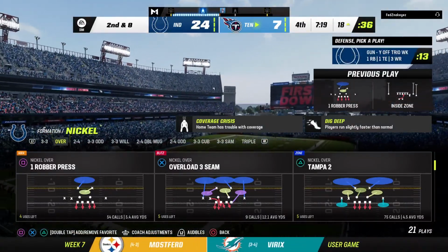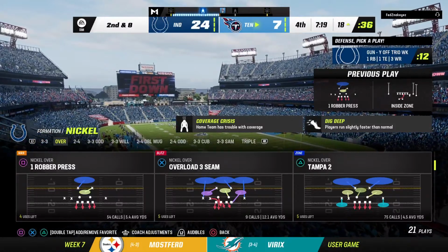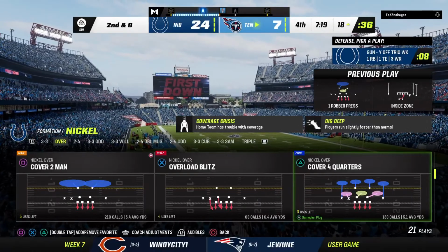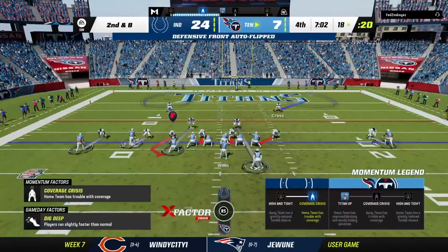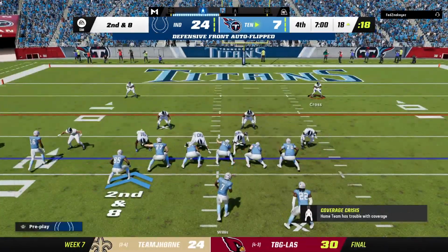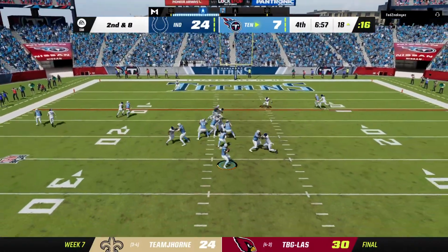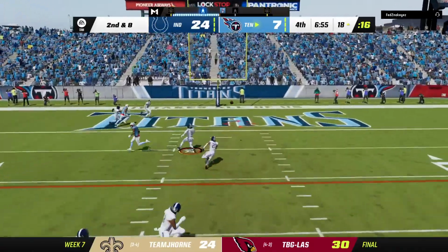Oftentimes we praise an offense for their variety of being able to hit people with the run and the pass. But in this game, how about what we're seeing from the safeties? They are all over the field. Doesn't matter if they throw it or if they're trying to run it. I don't think we've ever awarded an MVU, most valuable unit, but you're right, it might go to them in this game. I like that, MVU. Well done.